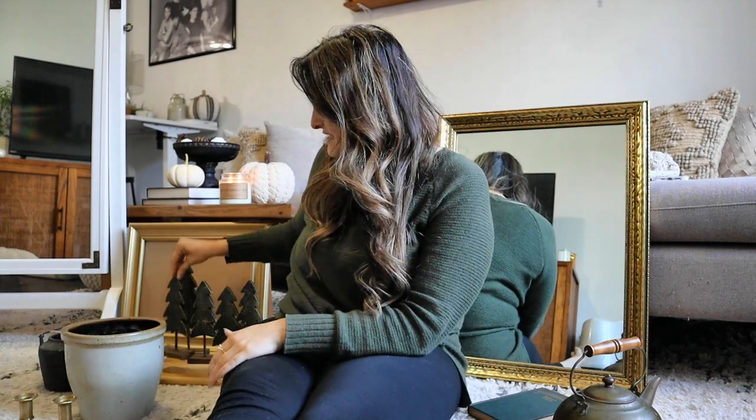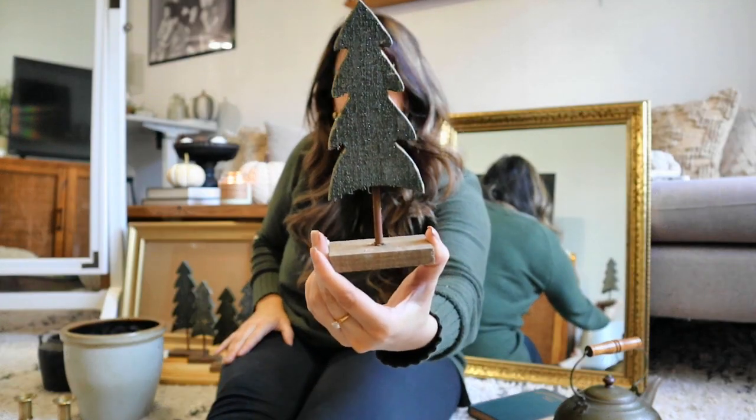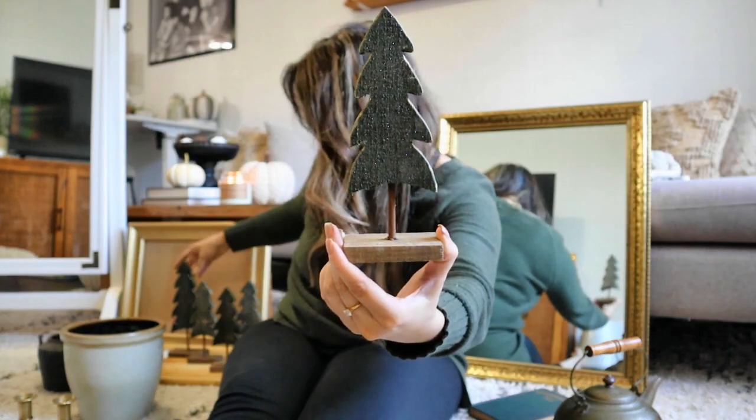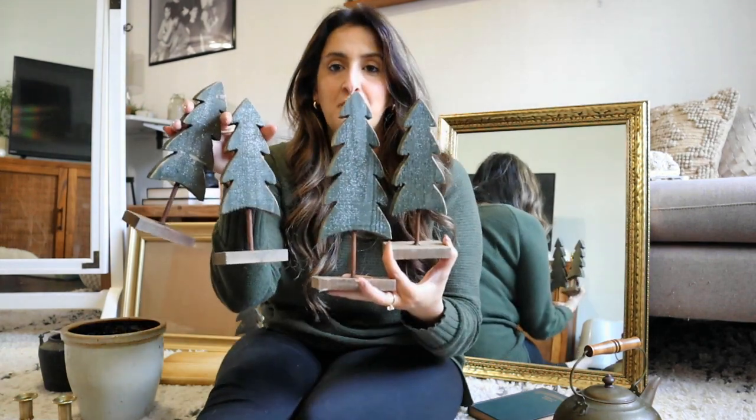Okay, so the next item, or items I should say, is for Christmas. I saw these in there and I just had to pick them up, and it's these little wooden trees. And there's a set of five of them. They do vary in height. So I'll show you four of them.